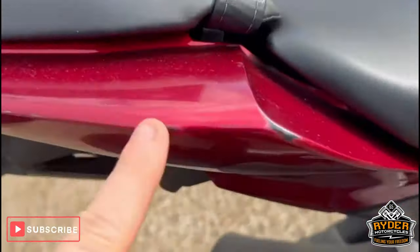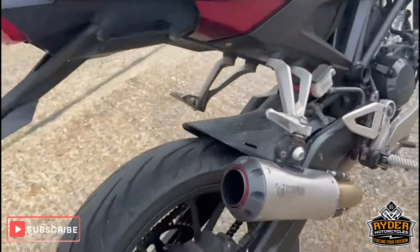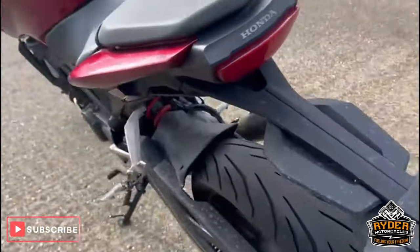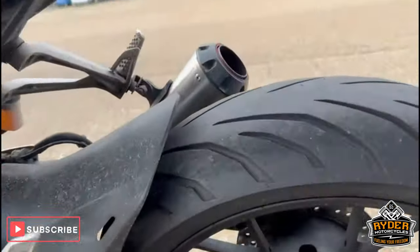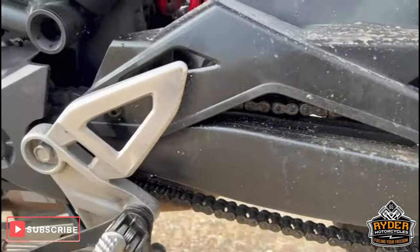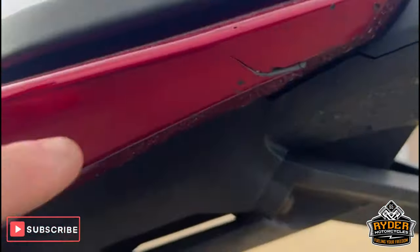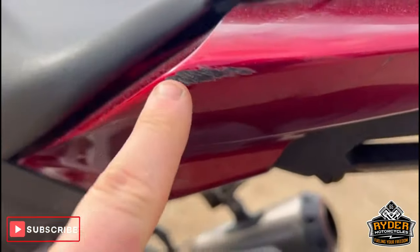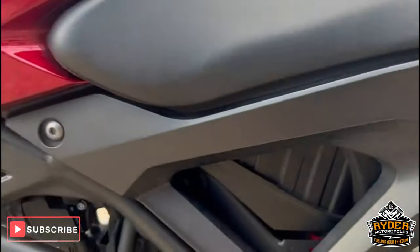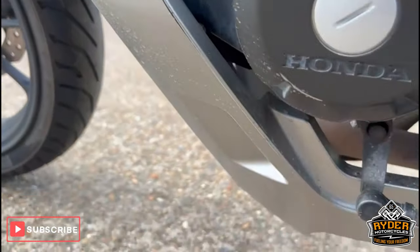Again, on the rear, some rubbing there as well. Chain and sprocket's good. On the left-hand panel, some cracking underneath and a bit of a scrape there. All the frame's fine. Again, just some marks on the lower belly pan.